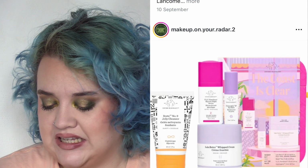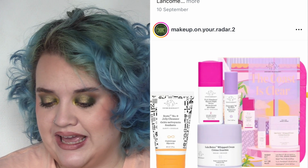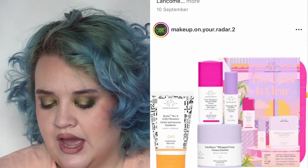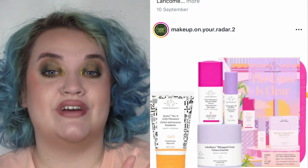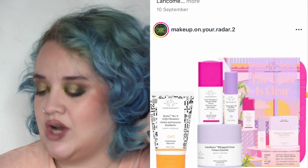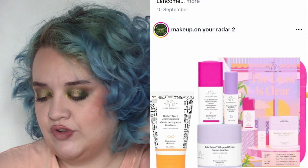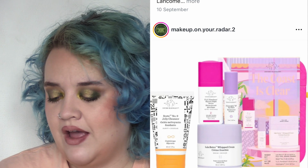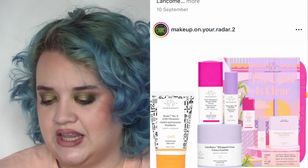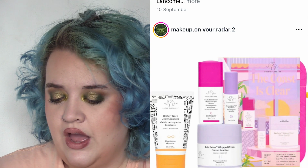This is the Cloud Clear Skincare Set. This is a night kit. And this has got the Lala Retro Whipped Cream. I've heard really good things about that. I'd be more inclined to try this one, I think. We've got the Frombos Night Serum, the Ceramide AF Eye Balm, and the Bestie Number 9 Jelly Cleanser in that one.